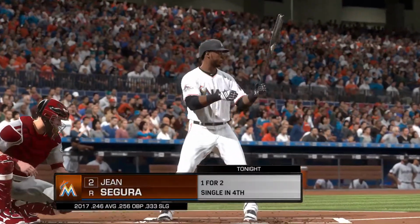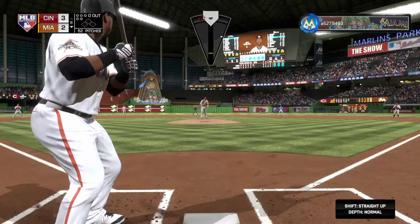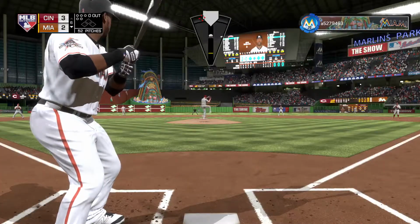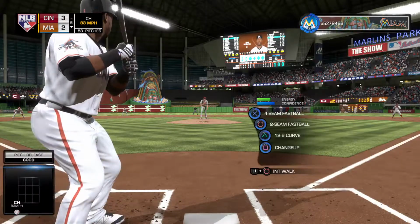Stepping in and ready for another shot, Gene Segura, leading off for the Marlins. 1 for 2 on his line so far in the game. Gene Segura. Changeup, a little bit inside, 1-0.